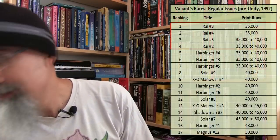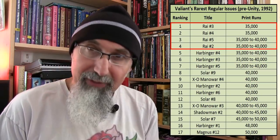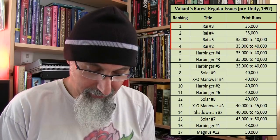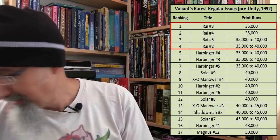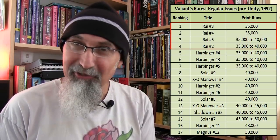Let me pull down this haul. Okay. Let me show you the rarest Valiants. Right? If you see the rarest Valiants up there, there's Rye number 3, Rye number 4, Rye number 5, Rye number 2. Two of them are in here. We're going to take a look at. Okay. So here is Rye number 2.